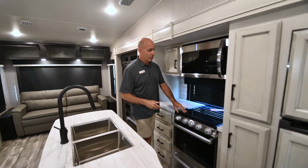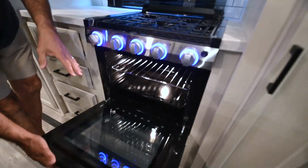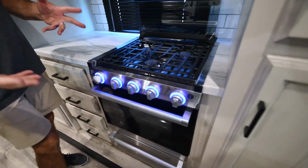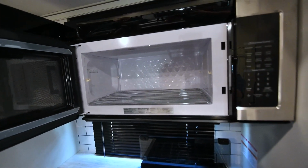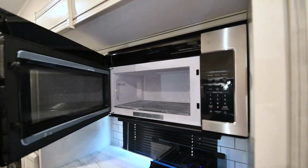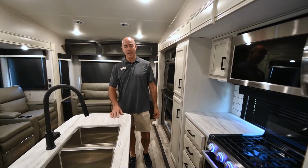So we have a 3-burner cooktop, which is consistent with the last year or two. And then we have backlit controls here and a little oven. Now what is bigger and different than in 2023 is a 30-inch microwave over the range. It used to be a really tiny microwave. This is a residential size microwave here, so I appreciate that. It is vented and there is a light there as well.